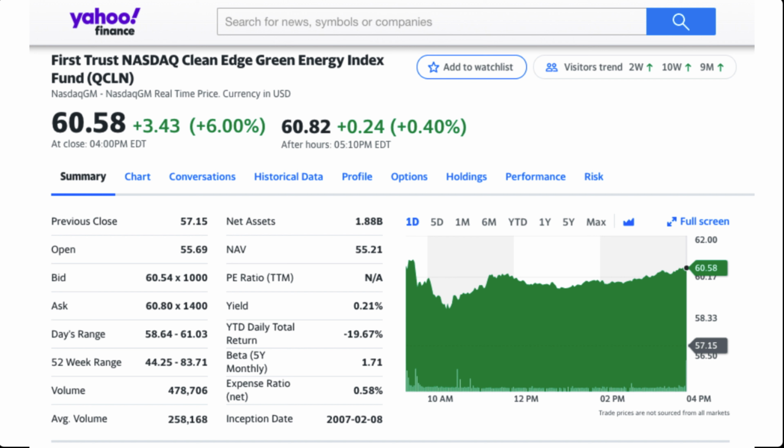The next ETF I would consider would be the First Trust NASDAQ Clean Edge Green Energy Index Fund, stock symbol QCLN. This fund is designed to track the performance of small, mid, and large capitalization clean energy companies that are publicly traded in the United States. Here's a daily chart going back 1 year to July of 2021. This stock has been largely trading in a range.